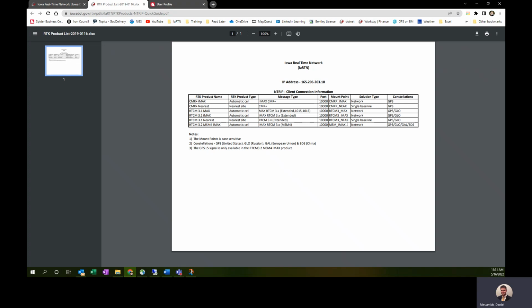If that doesn't work, try to do a cold boot on your equipment. Don't just turn it off. Do a full shutdown and bring everything back, and that usually fixes the problem as well. Check to see if you have any firmware or software updates from your manufacturer and make sure that's all running.